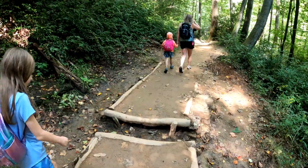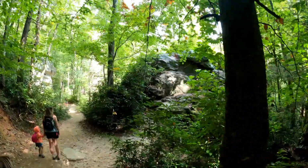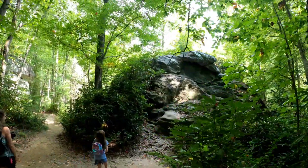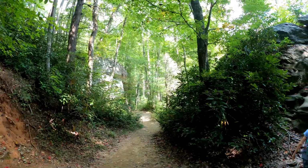Maddie, can you jump it? Yeah. Some of the trails around the Blue Ridge have these awesome giant rocks. There's another one right there.